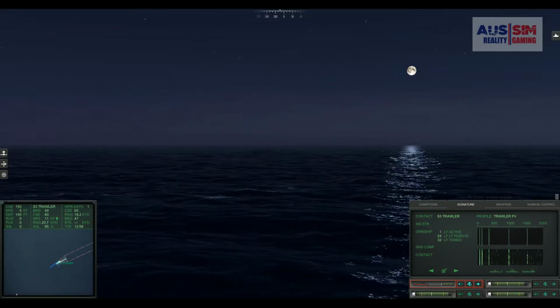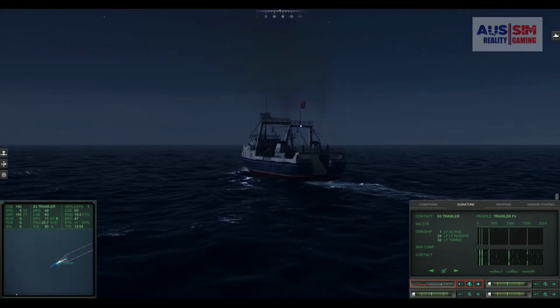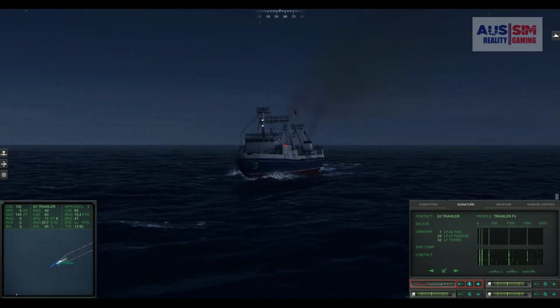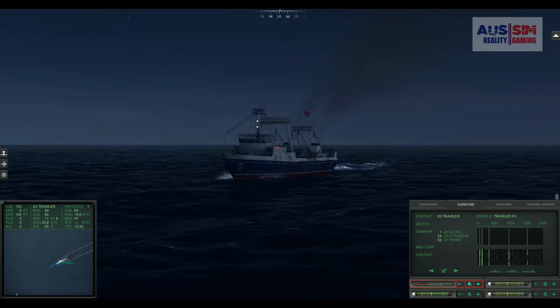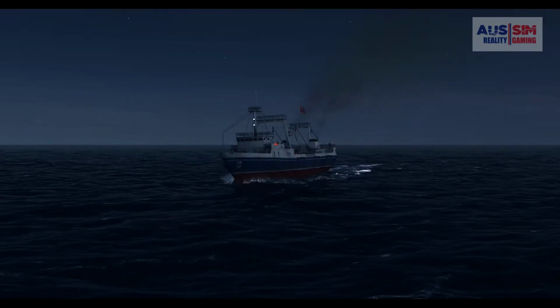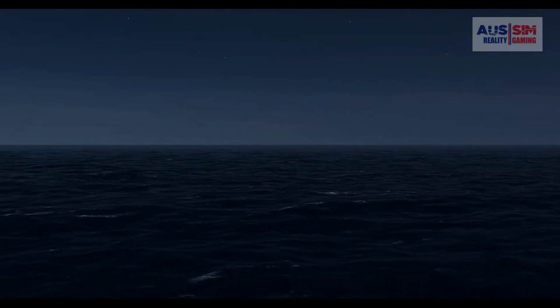I don't even know where he is. He's nowhere near us, I hope. HUD! That's working well now. I was going to say it real quick. Alright, so how's my torpedo going? She's closing.